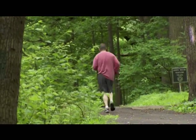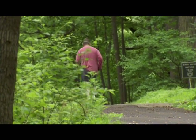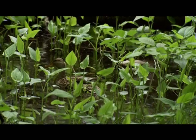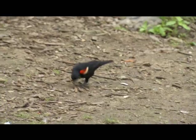You could step into this area and really feel like you're nowhere close to New York City. We're actually at the very northern border of New York City, just by Yonkers, and our forests are one of our treasures here. People come to this park for two main reasons. One is for the nature here. Tremendous acreage, tremendous habitat here.